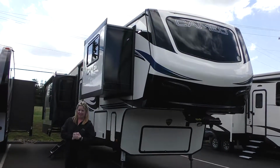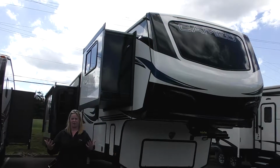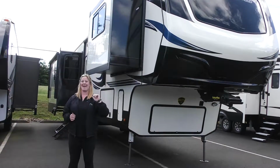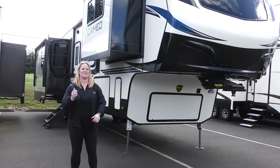We do carry some new lines. This is one of them. I'm super excited to talk about it. I'm glad we finally brought on a fifth wheel line, and this is a great quality product. I'm excited to show you. This is the CrossRoads Cameo, the 380RK floor plan, and I'm so excited. Let's take a walk around the outside and then we'll go inside and show you what's up.